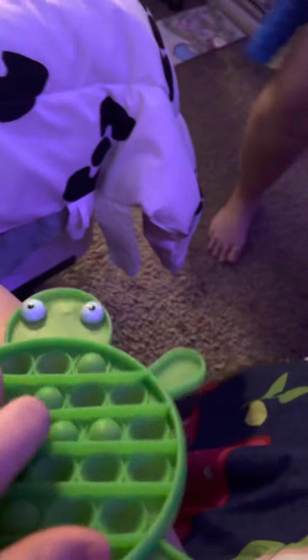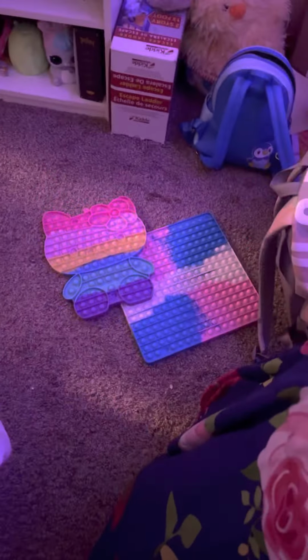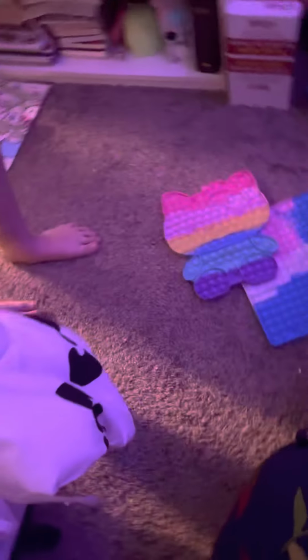Here. Thank you. Just one second. Gonna pop this poppet. Error. What does it mean by error? What the? I don't know how exactly, but I already have the Hello Kitty poppet, so you should take that one. Okay. Thanks.